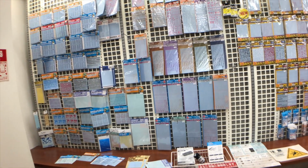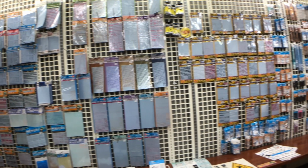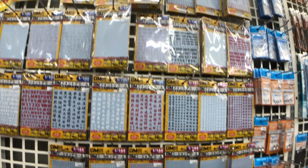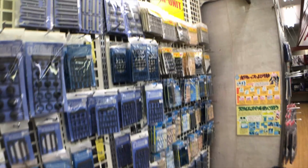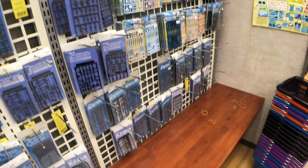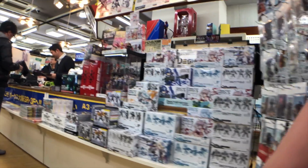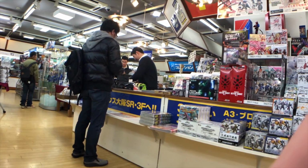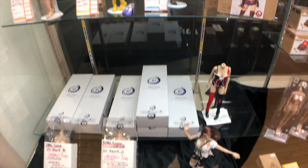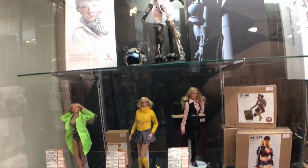On a final note though, I would probably have to say that Volks has the best selection of decals than any other store that I've seen. There was also no shortage of option parts from the likes of Kotobukiya and Wave as well. In the end, I'd say Volks is a pretty cool place to check out, especially if you're looking for decals and maybe some of those hard to find paints. Outside of that, I wouldn't say I'd buy any kits here.